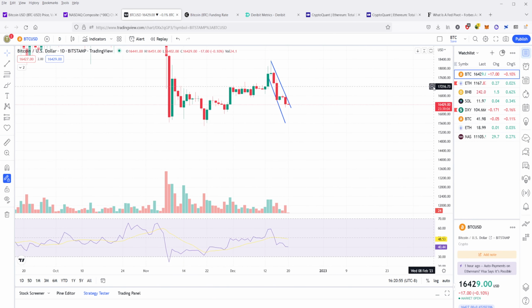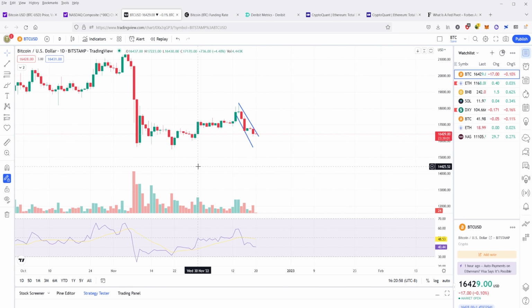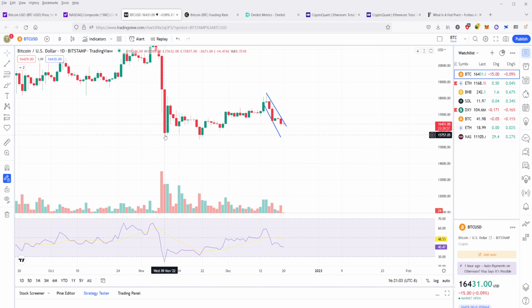And here's your Bitcoin chart. If you'll notice, it looks very similar to the NASDAQ chart, in which you have a previous November low, and then you're in this downtrend right here. So I've outlined this down channel right here. And if Bitcoin goes below that level of 15,800, about that level or so, then it's very likely that we're going to be heading back down to 14,000 at that point. And I think right now, that's probably the most likely outcome, is we're going to come and retest this level here at 15,700.